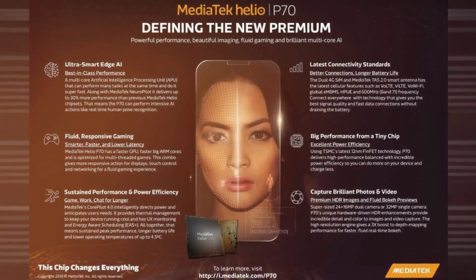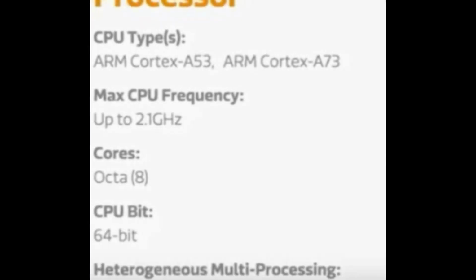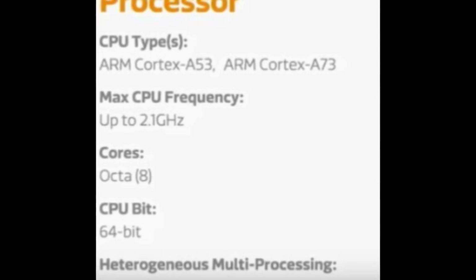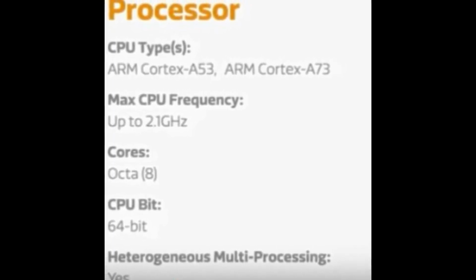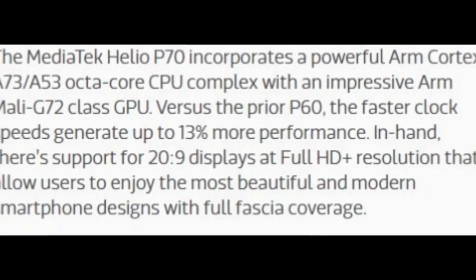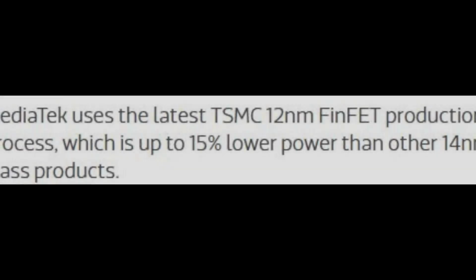So first of all, let's talk about the CPU cores of this processor. This processor will have 8 octa cores and each of them will run at a 2.1 gigahertz maximum frequency, and the bit width of these CPU cores will be 64 bits. And this processor, I mean Helio P70, will have 13% more performance than its previous processor P60. This processor will allow you up to 15% lower power than the other 14nm class products.